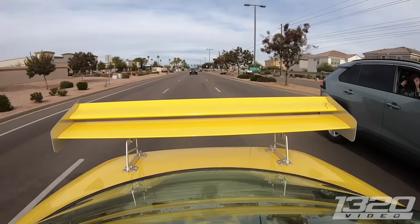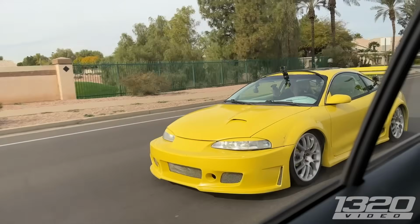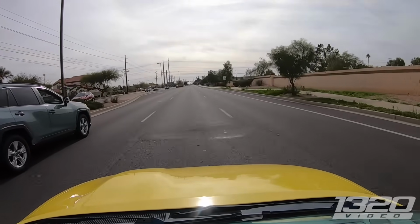Oh, we're getting him. Oh, they're catching us. Oh, that 2.3 was good. We just lost to a RAV4. Oh, we can't go that fast. No, we can't. That's the limit. Look at it. It's a rattle. That's the massaging seats.